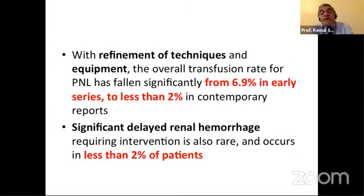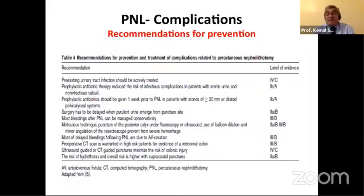With refinement of the techniques, increasing experience, and the use of delicate equipment, the overall transfusion rate for PNL has fallen significantly from around 7% in early series to around 2%. Significant delayed renal hemorrhage requiring intervention is also rare and occurs in less than 2% of the cases.